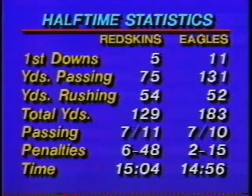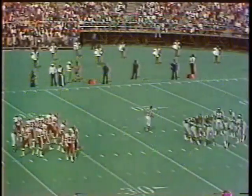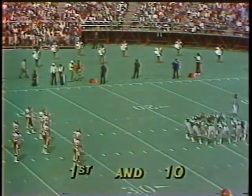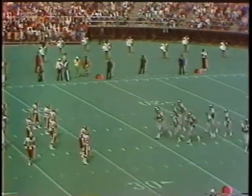Let's look now at the first half stats. And as you can see, the Eagles have the better of it as far as passing is concerned. Well, and the other thing are the first downs. You know, first downs are so important in getting them. They had 11-5. And the other big thing, I think, were those penalties. I really think penalties and turnovers hurt. If we look there, the Redskins had 6 penalties to the Eagles 2, and that was a big part of the story in the first half. In that first half, excellent job by Jaworski, 7 of 10, 145 yards. Theismann was 7 of 11 for 75 yards.